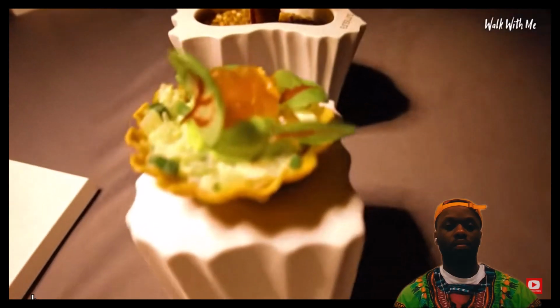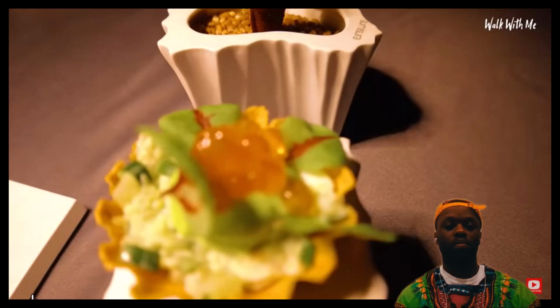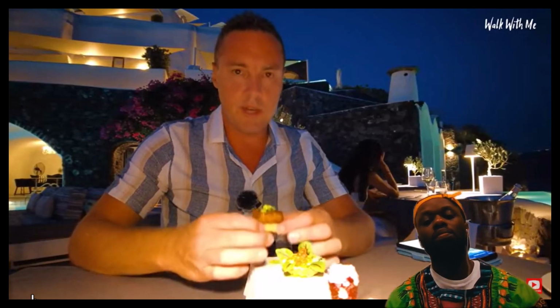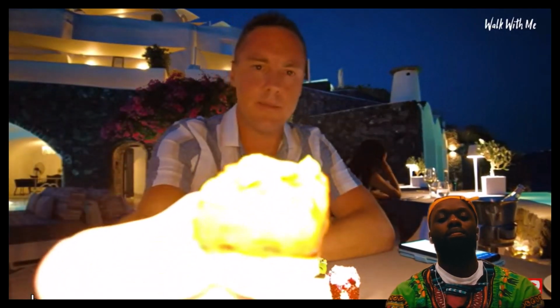Wow, look at this. I know that's beetroot. That's, I think, crab or seafood. And I completely miss what that is. Obviously I just use my hands. I guess it's all in. I think it's all seafood. Wow, that's nice.